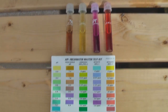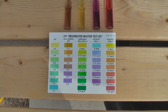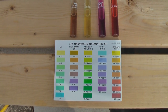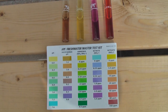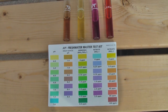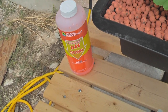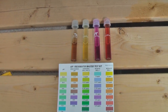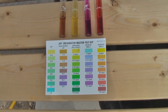I went ahead and did a water test. On here I did a low pH test, and it was pretty high, so I went ahead and did a high range pH test. Looks like we're around the 7.8 range. I actually kind of want to be neutral, 7 or lower, so I'm going to be adding some pH down to the system, just a little bit to some water. I'll do a little bit of a water change to grab some water and water some house plants.